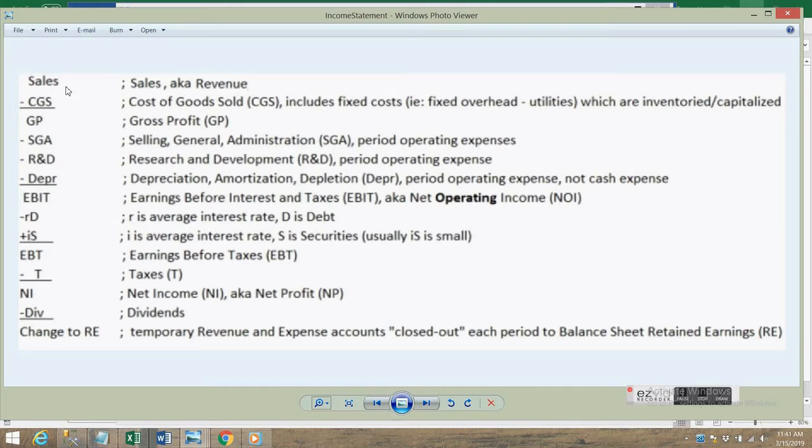Real quickly, as a refresher, to make sure we're all synced up on just our basic accounting. It's sales minus accrued costs associated with products that were sold during the period, which is called cost of goods sold. You end up with gross profit. From there, you subtract off period costs, and then you end up with operating income. From there, subtract off the debt payments, any interest that was earned on money market accounts, things that are outside operations of the company. And then you end up with earnings before taxes. Subtract taxes off, you get net income, also known as net profit.